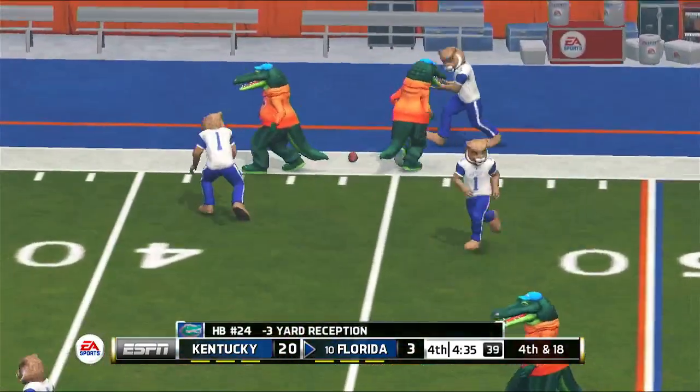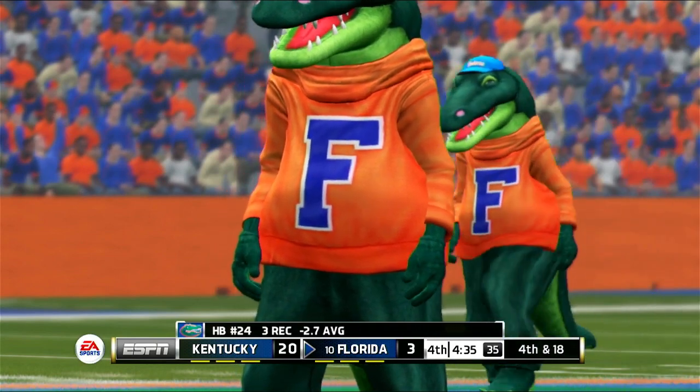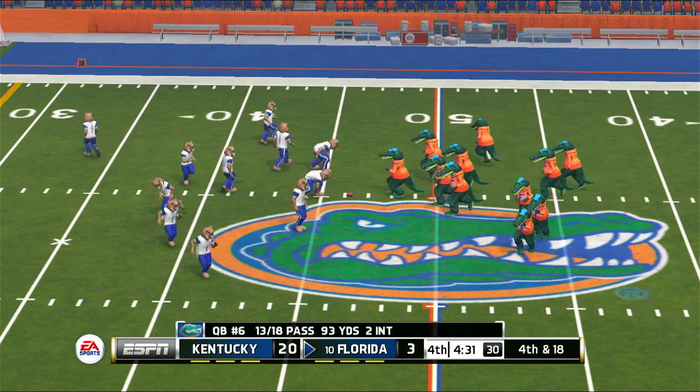And they push him out at the 46-yard line. Loss of three on the play. That makes it fourth and long. Fourth down, and the offense is still on the field.